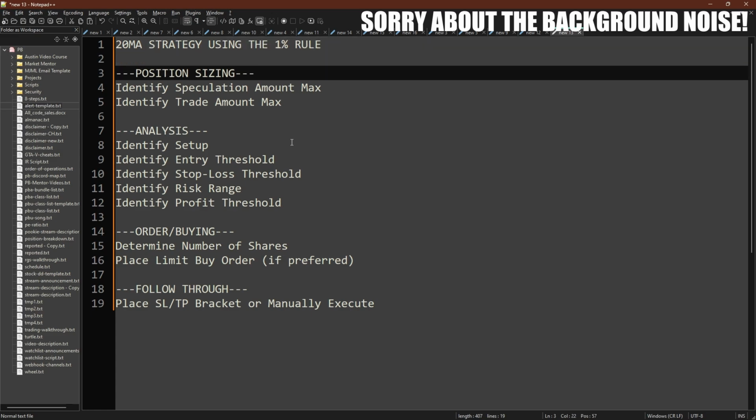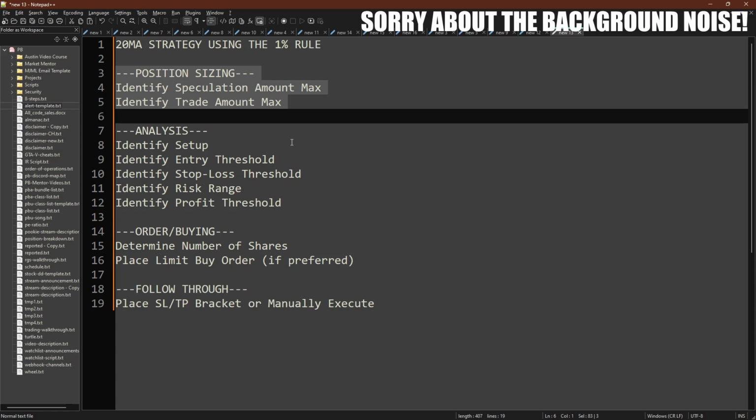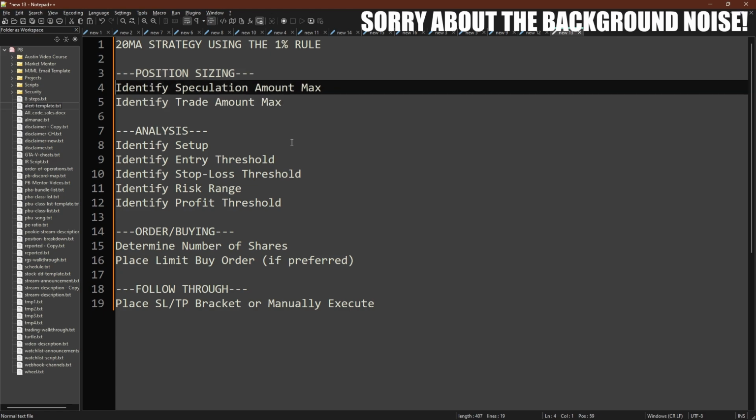All right. The first step when we consider trading anything is position sizing, because that is the number one risk management factor we can put in place, and we shouldn't be trying to make those decisions while we're in the trade. We want to make those decisions long before the trade. This is typically on a monthly basis. You just want to revisit this and ask, am I using the right amount of money? We'll get into all that later.